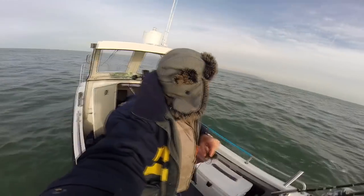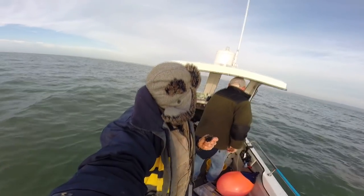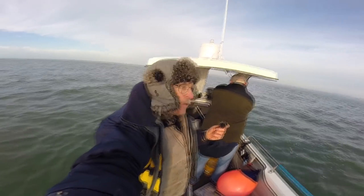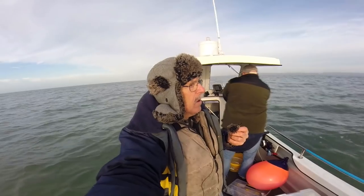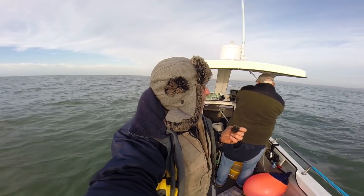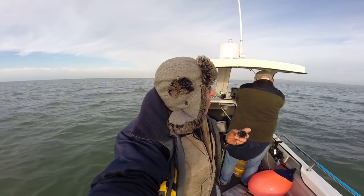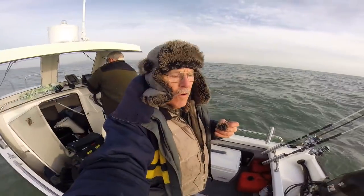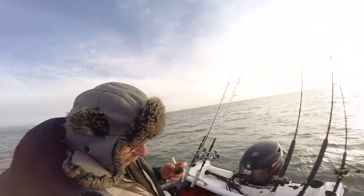Right, guys. How far out are we, Wayne? Off the mainland? How far out are we, do you think? Nowhere near ten miles. Off the island, we're about three miles, so four miles. Yeah, we're about four miles off the back of the Isle of Wight, and we're going to be seeing what we can catch, what we've got.